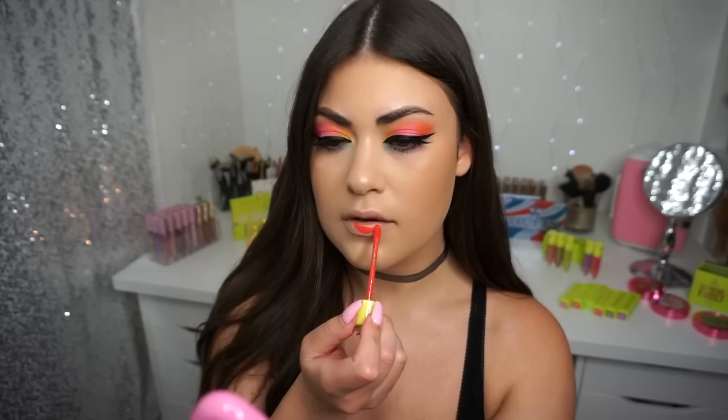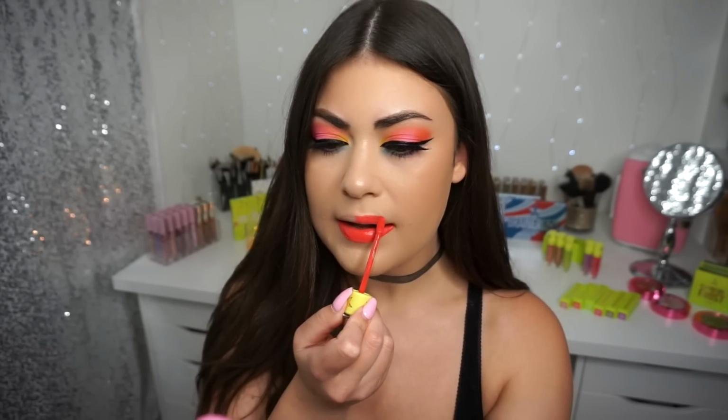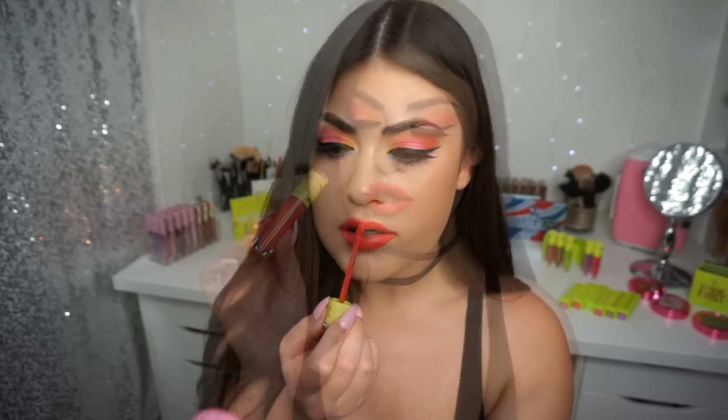Next up is what I think will be my favorite color out of the collection. This is a really pretty kind of watermelon berry color. It's called Strawberry Crush. So this is Strawberry Crush. It's really beautiful and really neon, and I think it might be my favorite.